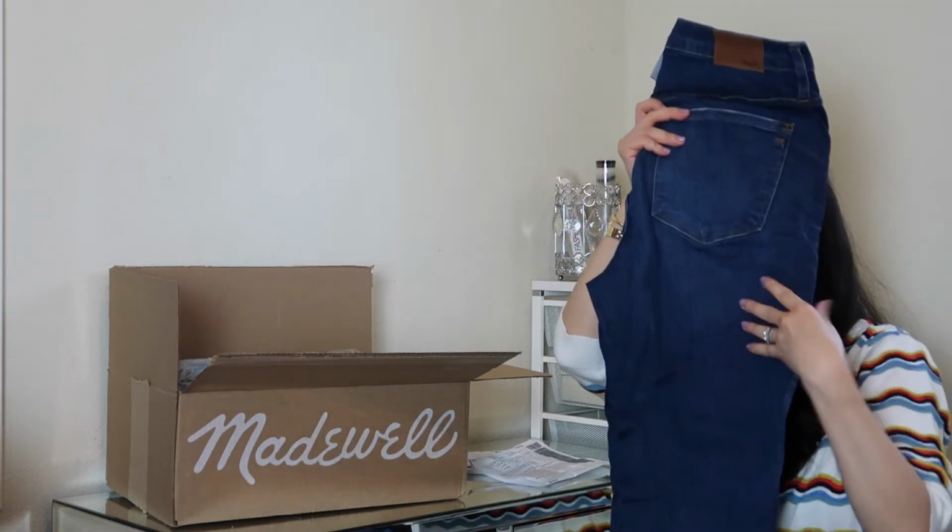These were, I believe, $35. So I paid quite a bit for these, but they're new with tag Madewell jeans. I think I might be able to make some profit. Probably not a whole big profit or large profit, so I'm kind of regretting some of these, but we'll see how they do. I think in general, I'll definitely make my money back, but we'll see how much profit I can actually squeeze out of them.